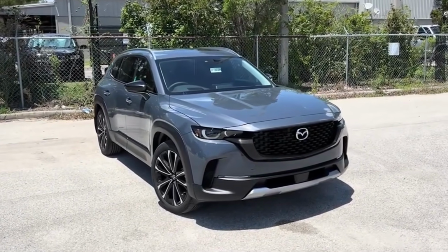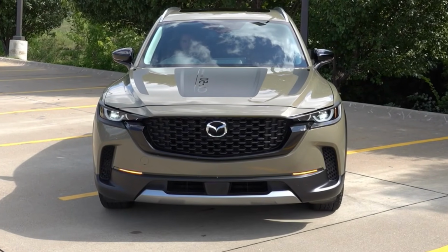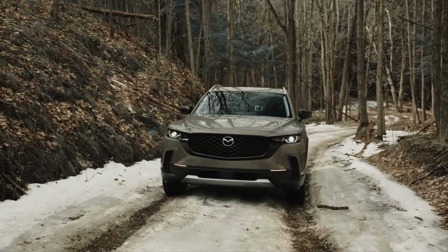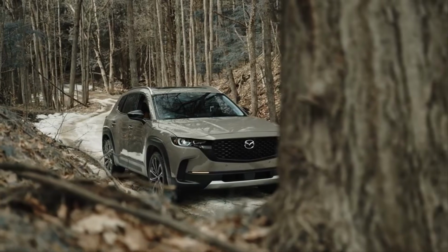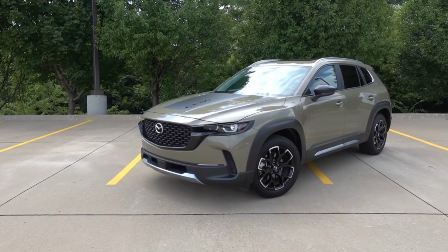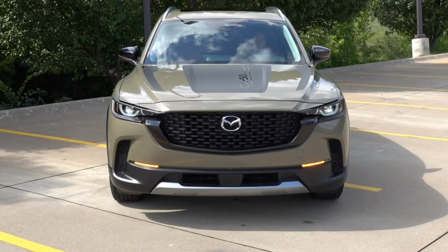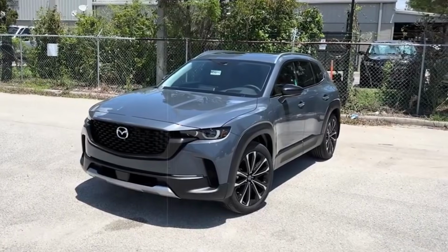The upgraded version, boasting a twin-scroll turbocharger, ramps up the power to 256 horsepower, delivering a more intriguing 0 to 60 time of just 6.6 seconds. Both engines are paired with a 6-speed automatic transmission and a full-time all-wheel drive system as standard. The starting price is about $32K for the base model, but if you'd like the one with the turbo engine, you'll have to pay $40,000 or more. On the safety side, the CX-50 packs in a solid lineup of standard driver assistance features, including lane keeping assist and adaptive cruise control. You can opt for extras like automatic high-beam headlamps and a 360-degree exterior camera system.